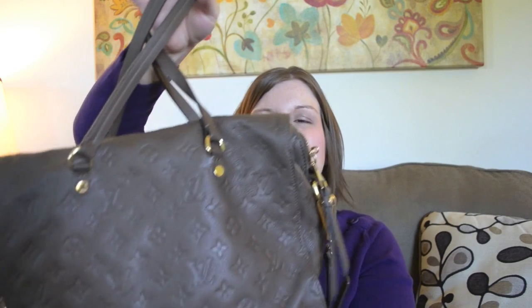Also, the leather is very durable. It stands up a lot over time. So I see this bag 10 years down the line looking pretty much just as good as it does right now. It's got a piece of fuzz on it that's not on the leather. Anyways, I see this as a really great investment piece, and I think that this will definitely stand the test of time.